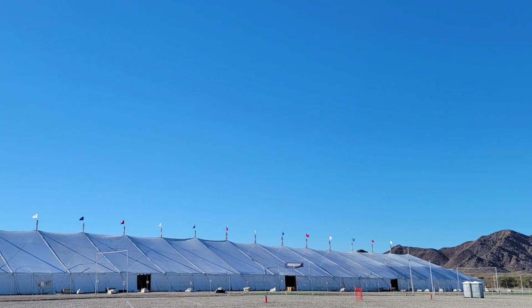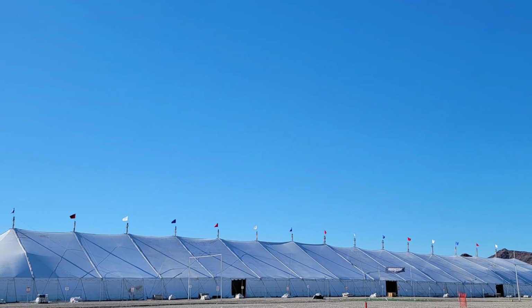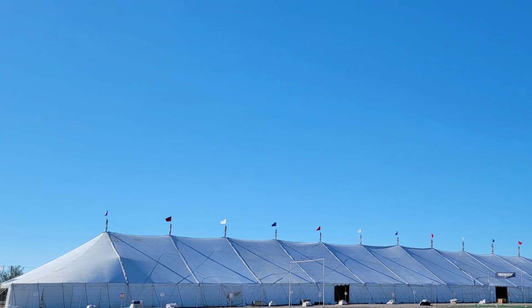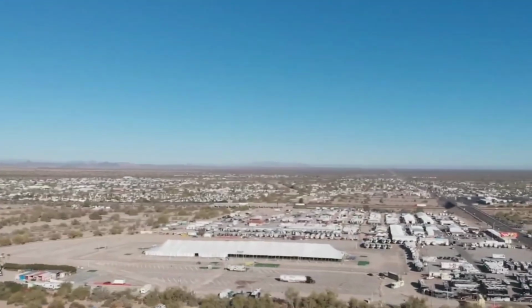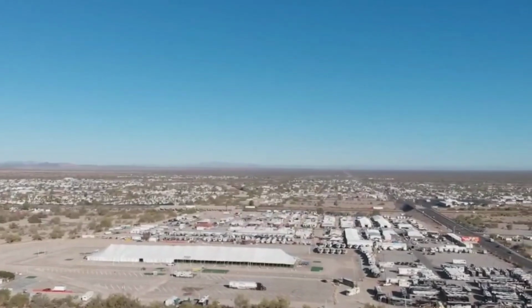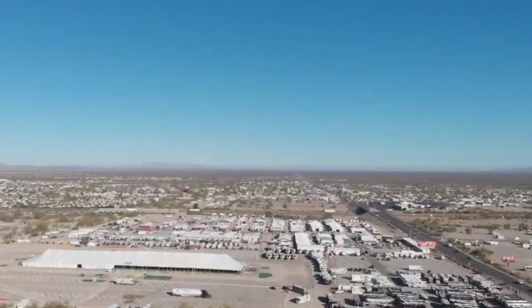Check it out. The big tent is up. They raised it on Thursday, and this is a picture from Friday. A picture from the air on Friday. Won't be long now, and the RV and Sports Show will be here.